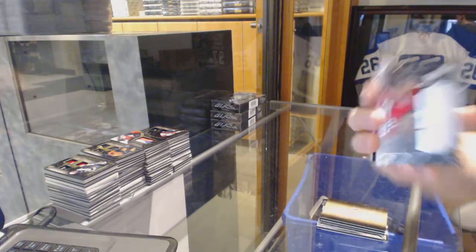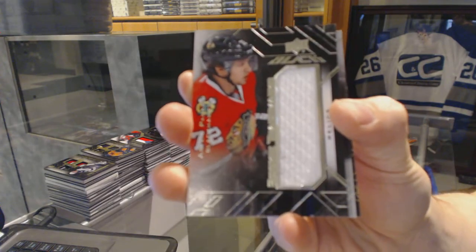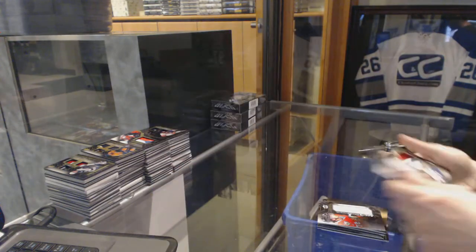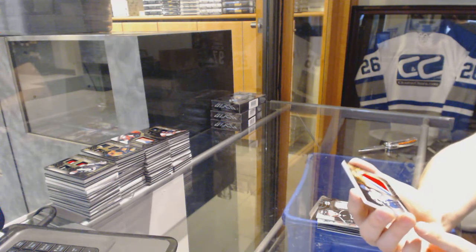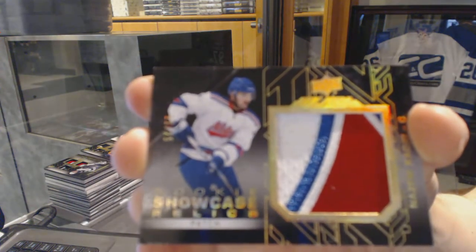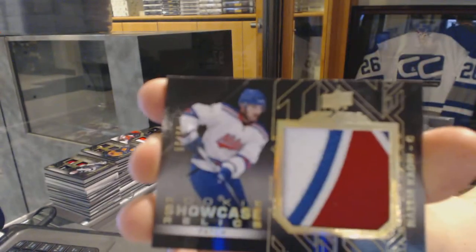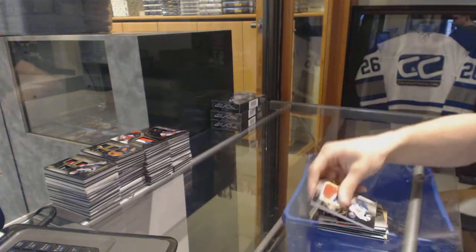We've got a rookie trademarks jersey, Artemi Panarin. Rookie trademarks jersey, Nick Shore. And a rookie showcase relics patch. Bit of a ding on the bottom corner. Numbered 11 of 25, Nazem Kadri. Rookie showcase relics patch, Nazem Kadri.